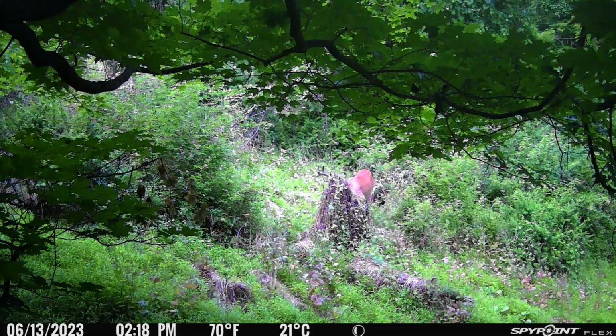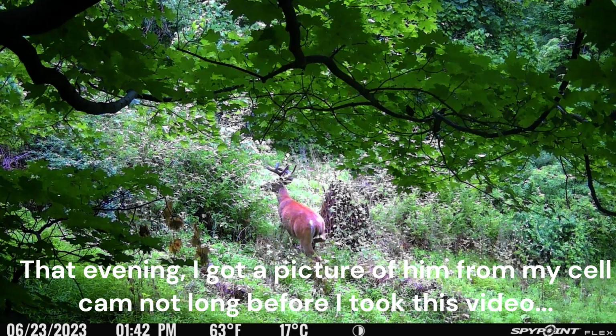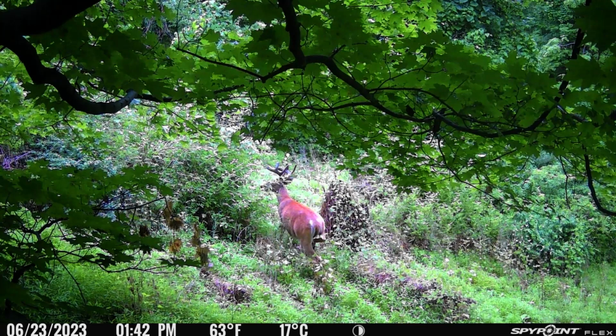Some bucks that have some potential, and a buck that has already got enough on his head that I would shoot him. And like I said, it's June 23rd, but the last picture I got of him, I believe, was June 15th, I think, or 13th, something like that. I'm really curious to see what he puts on over the next 2 months, and really excited to see what we run into in a couple different areas throughout September and October, and then obviously this area as we move our way into the pre-rut and into the rut.